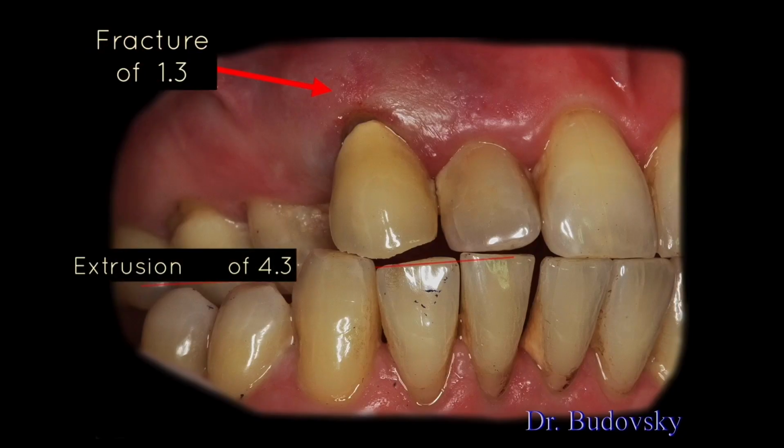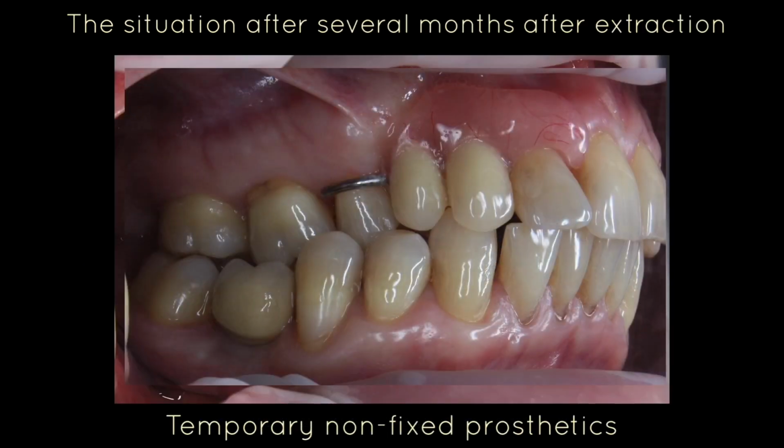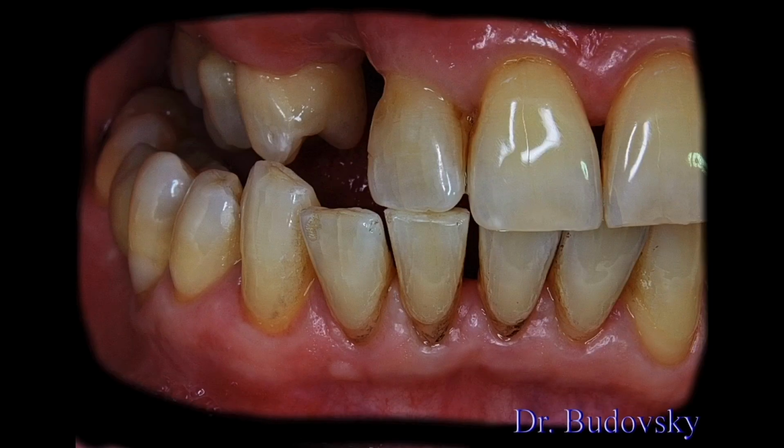So, what do we do? You see, here is excessive canine eruption. We had to extract this tooth. For some time, the patient walked with a temporary plate. Immediate load has failed. And on this slide, I would like to show you that a second tooth took over some of canine functions.